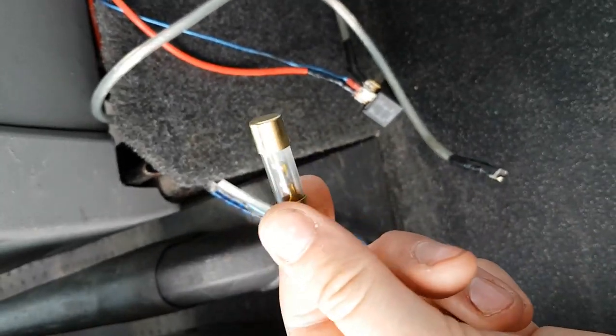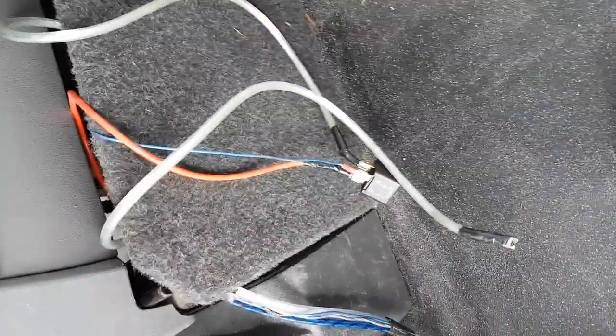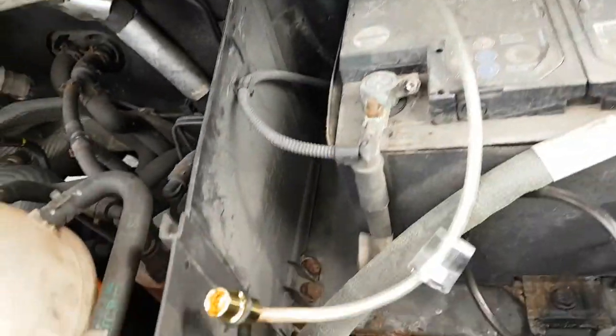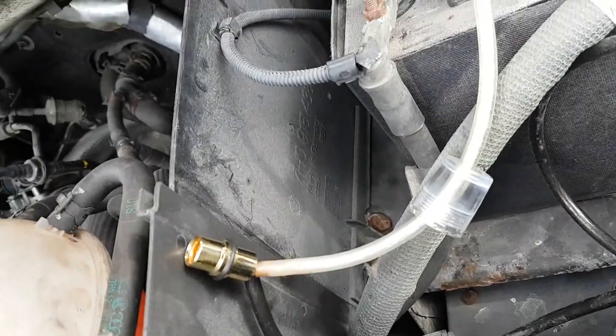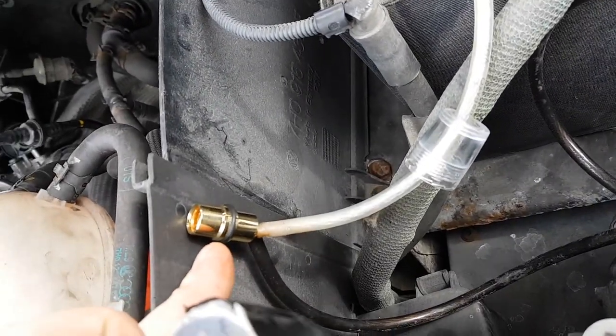I might just have to temporarily bridge it to give me some kind of electricity supply back here. All I've done is taken the fuse holder off, joined the two wires together, and screwed them into one of the terminals as well, just to make them extra secure. I'm just going to tape this up with electrical tape now.